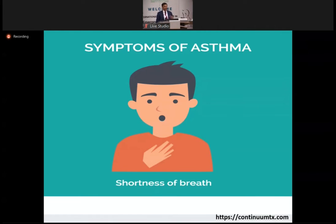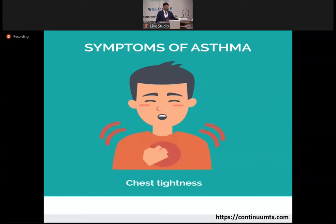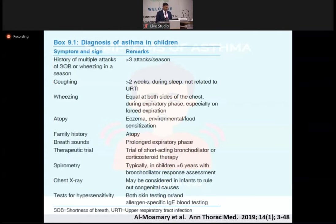And so typically, if we see these common signs and symptoms in a child who's 2 years or older, then we consider that to be an asthma exacerbation as opposed to something else. And in addition, sometimes we're seeing these children for the first time that this has happened to them. And so sometimes we have to try a trial of a short-acting beta agonist to see if they're responsive to treatment, to determine if that is the diagnosis.